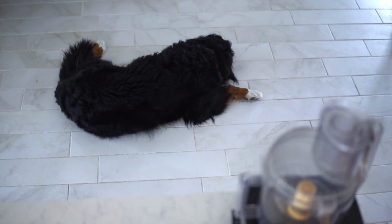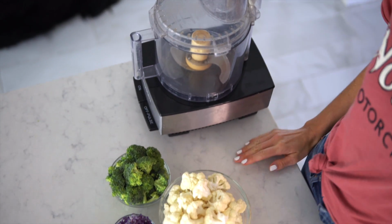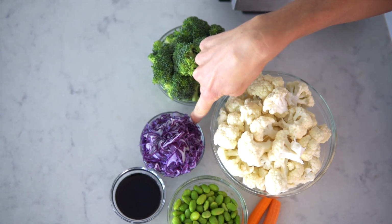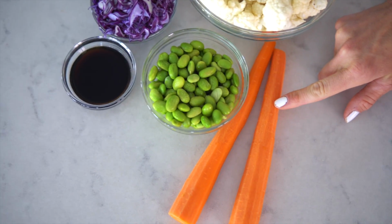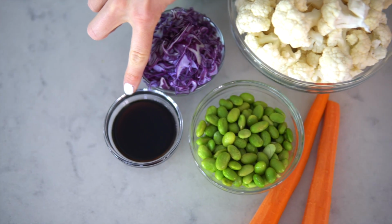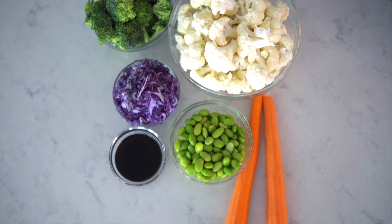For this recipe, you will need a food processor, and your ingredient list will include 1 head of cauliflower, 1 head of broccoli, about 1 cup of shredded cabbage, 1 cup of shelled edamame, 2 medium-sized carrots, and to boost the flavor, you'll need about 3 tablespoons of liquid aminos. For starters, you can always add more until you get the desired flavor that you're looking for.